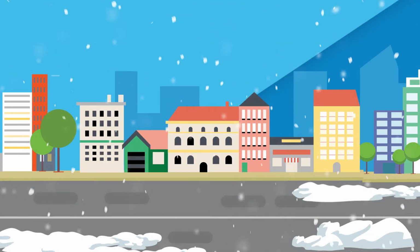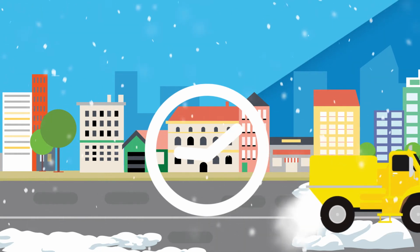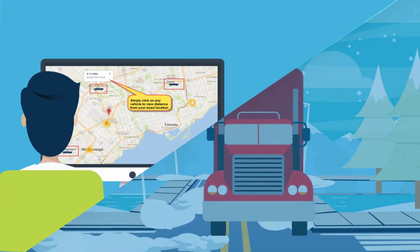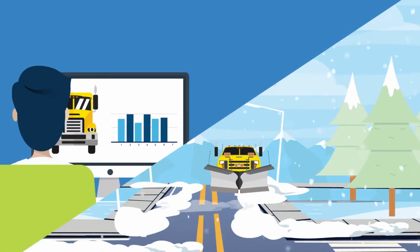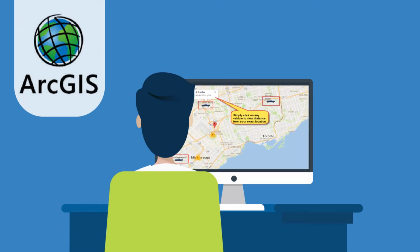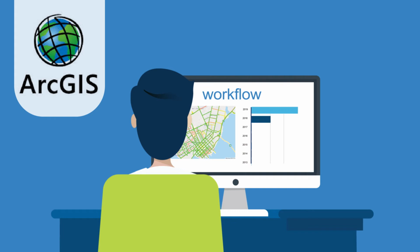With Public Maps' proximity feature, you can be notified of estimated time of arrival for your crews to their work sites. Perfect for road maintenance operations, allowing managers to have a real-time view of how much work has been done. And that's not all. Public Maps integrates with ArcGIS and other mapping software, allowing for a much more effective workflow with no bounds to integration capabilities.